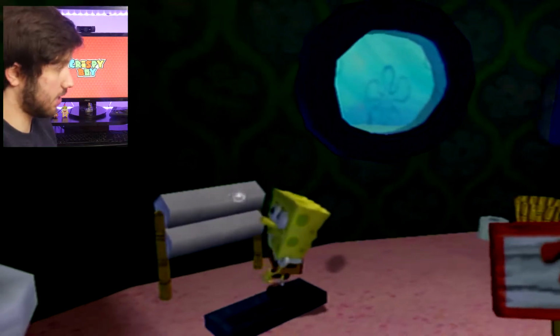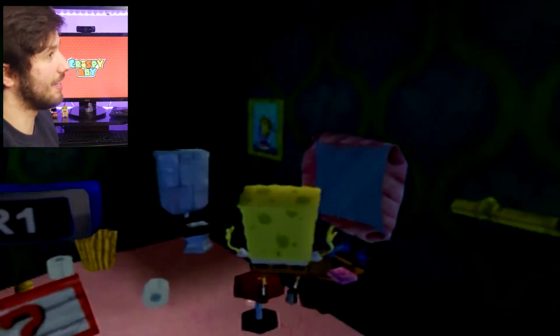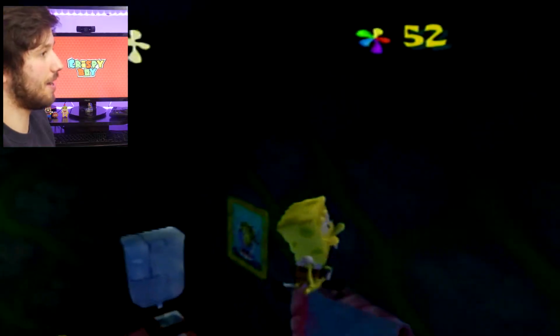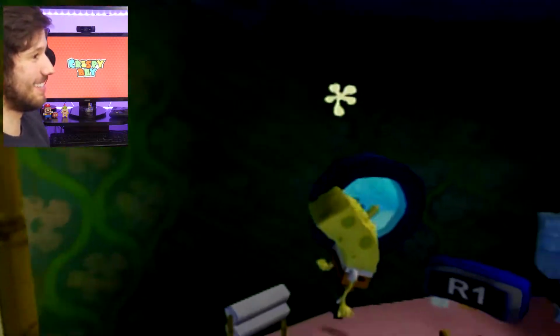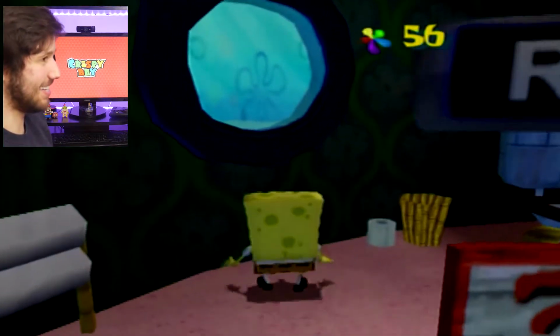Try to get the spatula on top of SpongeBob's house. So we want to try to at least get two spatulas, and maybe the one inside of Squidward's house as well. But we'll see. We have plenty of other games to do as well. So I think that's enough. I can't imagine actually taking on enemies like this. Come on, come on! Nice, nice, okay.